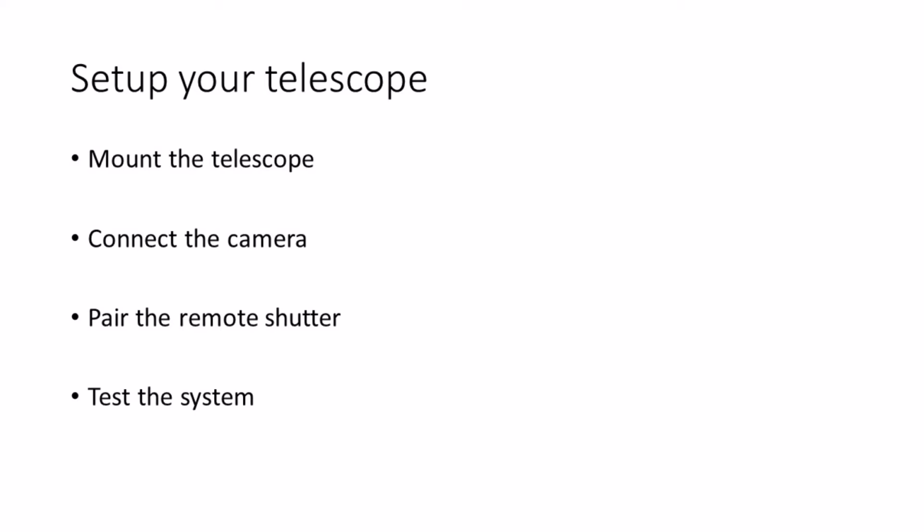So what we're going to do next is go over some steps on how to set up your telescope. We're going to look at the telescope mount, how to connect the camera, how to pair the remote shutter. The telescope we bought comes with a Bluetooth device that connects to the camera to operate the camera shutter, or the ability to take pictures remotely. So you don't have to touch the camera, which you don't want to do.